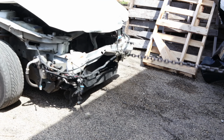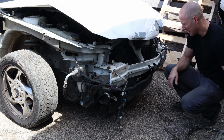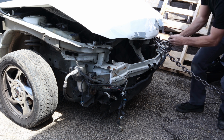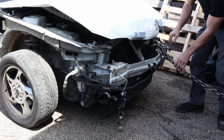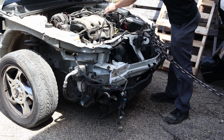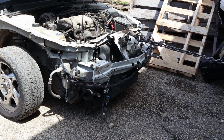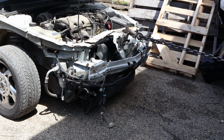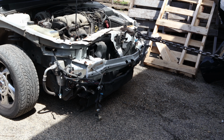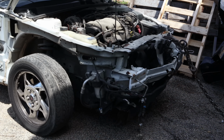Now it's time for a little framework. You got our reinforcement nice and straightened out. Now we'll do the upper tie bar. A little pull. A little bit more. A little bit more. Perfect. Yeah, let's do a little more.